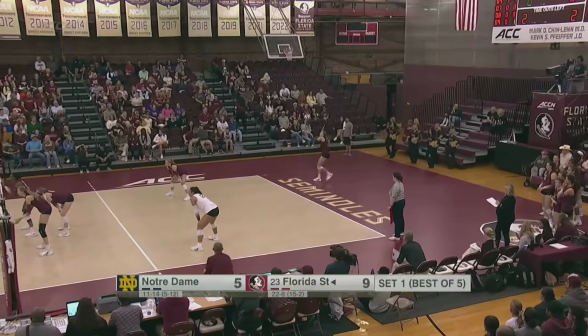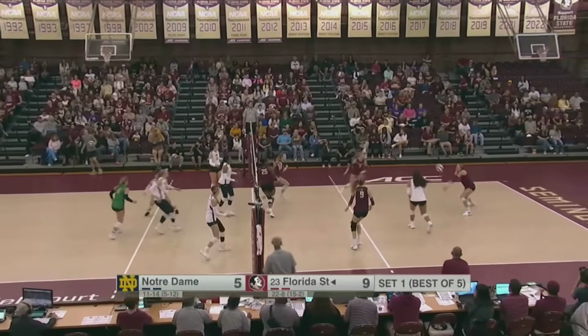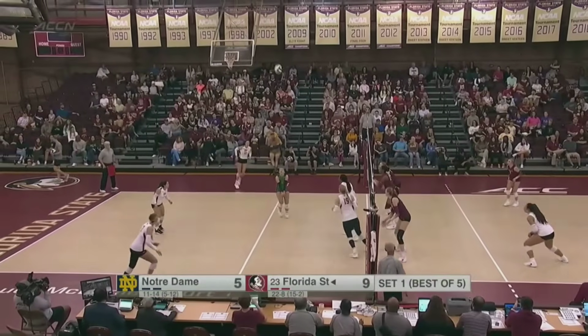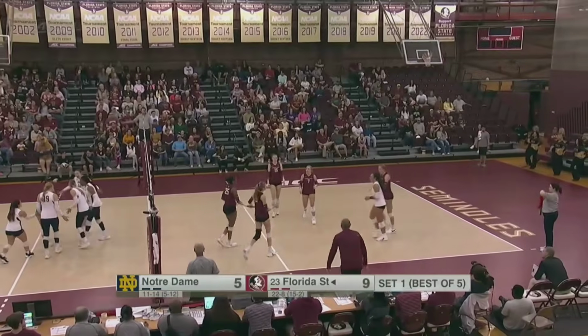5 kills on 10 swings with 1 attack error for Florida State. They're hitting .400 early on. McDowell out of the middle. Roby off speed will do the same. Out of system ball to Trump down the line.